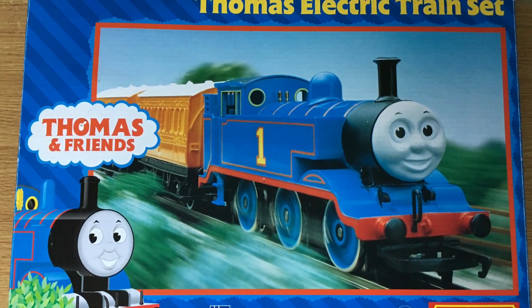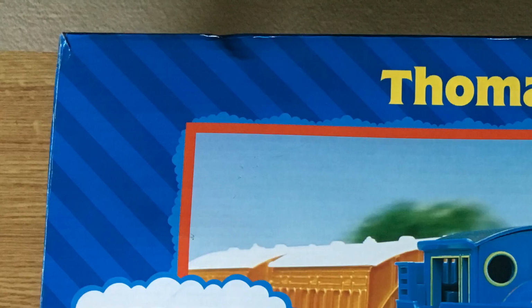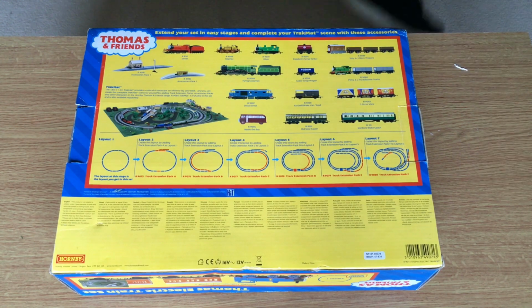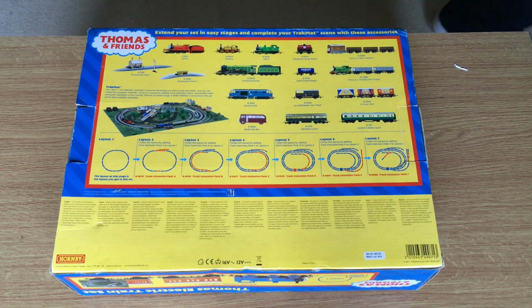Basically harking back to my first ever train set, which was in 1987. I was about 4, and it was this set, the Devious Diesel set. I can remember it, vaguely, but I can remember it. My dad setting it up for me, and I absolutely loved that set. And I wasn't going to buy it again. I did have a look. There were a few collectors selling them, and they were just crazy money. So I ordered this on eBay.